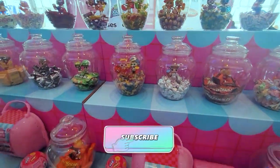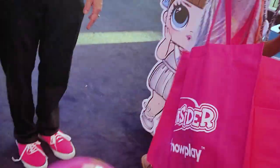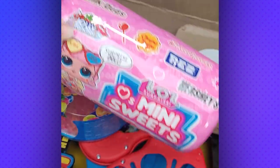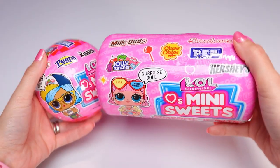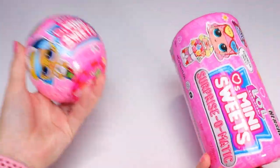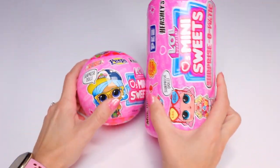But today specifically, the ball I'm opening is one that I received while I was at the Sweet Sweet event in New York this summer, and the capsule was sent to me in the swag box that I received after going to the Sweet Sweet event in New York. So I didn't buy these today, but they are available at Walmart, Target, Amazon, pretty much everywhere nowadays. So it's time to see which thing is better.